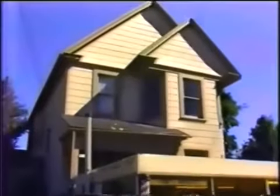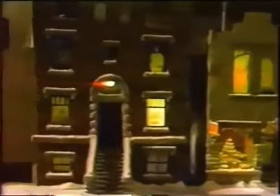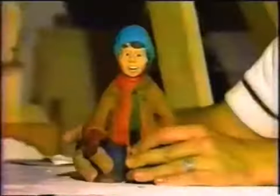Behind this barber shop in an old house in Portland, Oregon, is the claymation capital of the world. This is the studio of the Cecil B. DeMille of clay, the man who won an Academy Award for his work in claymation, Will Vinton.